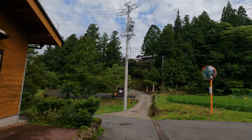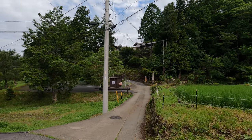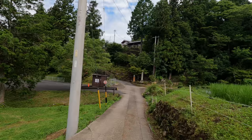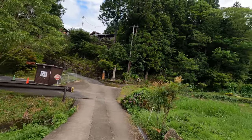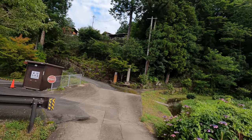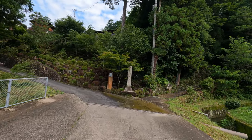I just love that after this many years in Japan, it still puts a huge, huge smile on my face just to be able to see all this and be a part of this and walk through these spaces and explore. And there's not really a road sign here to say which way we should be going. But I think if you know me, you know which way I'm gonna choose.